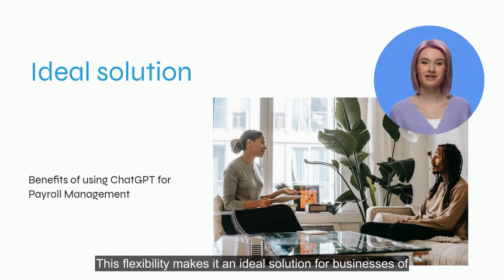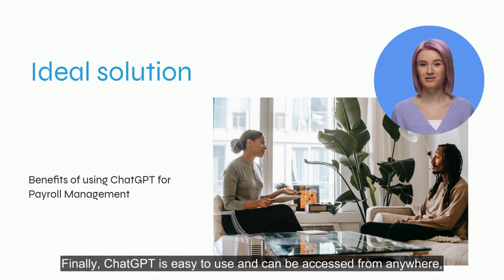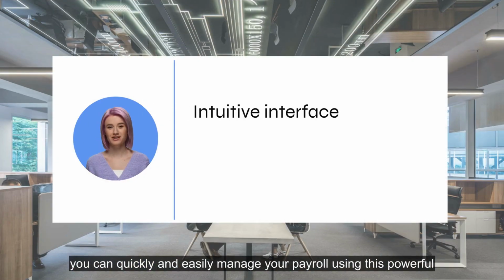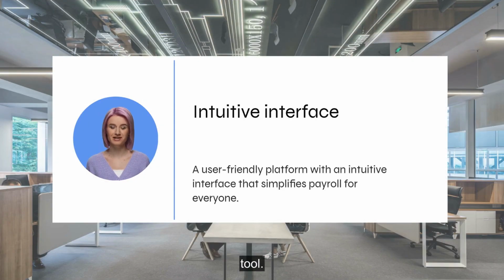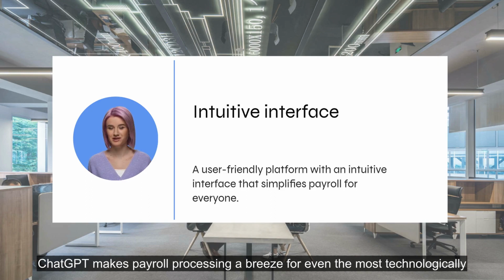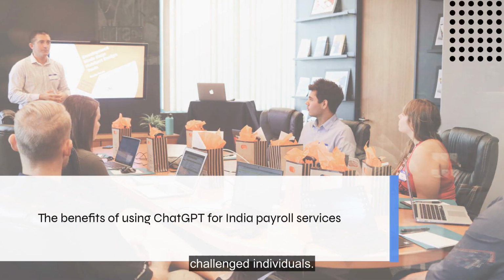Finally, ChatGPT is easy to use and can be accessed from anywhere, at any time. Whether you are in the office or on the go, you can quickly and easily manage your payroll using this powerful tool. Plus, with its intuitive interface and user-friendly design, ChatGPT makes payroll processing a breeze for even the most technologically challenged individuals.